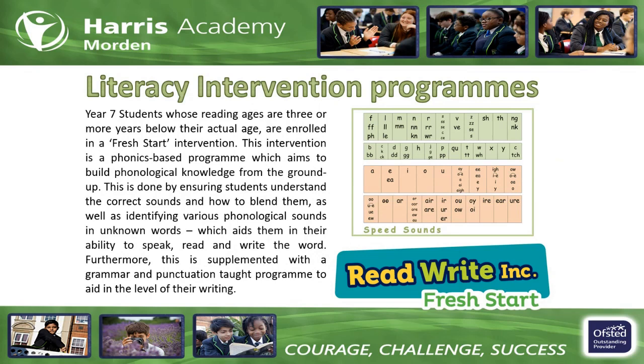Another provision we have, especially for our Year 7 students who have a reading age of 3 years or more lower than their actual age, is that they are enrolled in our Fresh Start intervention. As you can see on the right hand side here, this intervention is a phonics based program which aims to build phonological knowledge from the ground up. This is done by ensuring students understand the correct sounds and how to blend them, as well as identifying various phonological sounds in unknown words.